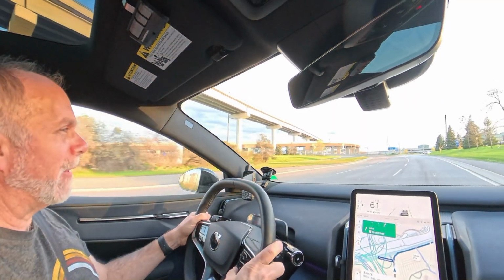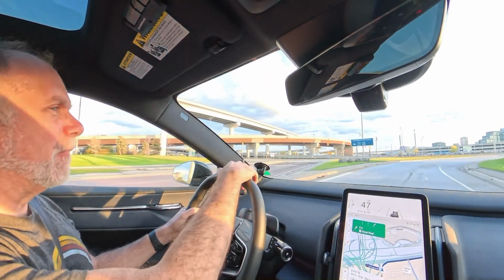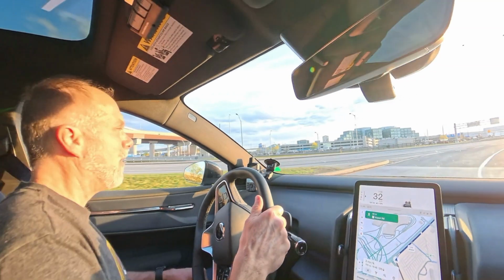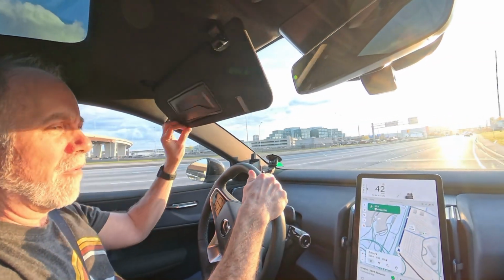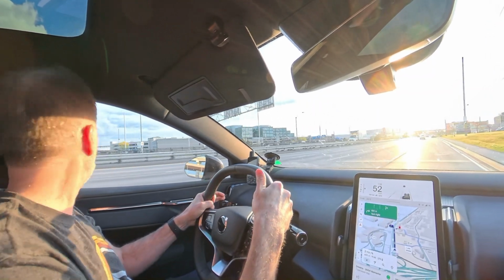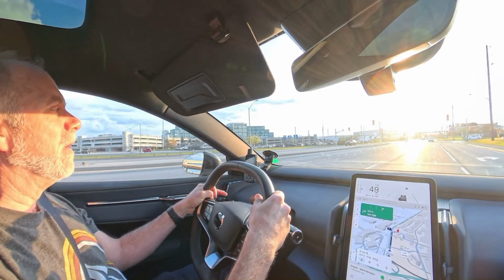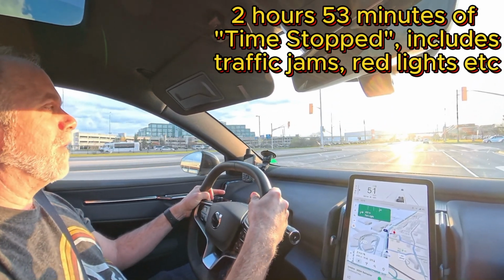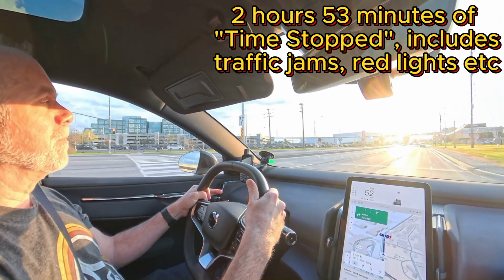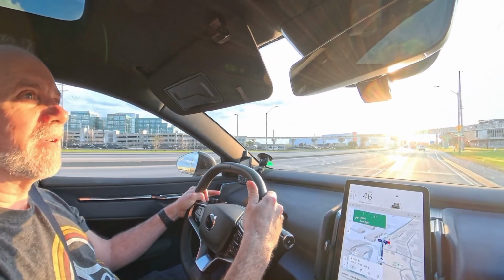On Airport Road, right at the airport, Pearson. It is 7:46, and 16 hours, 9 minutes ago, I was at home. So that's the time it took. That's 13 hours of driving and 2 hours and 53 minutes of charging. So total of 1,371 kilometers. And yeah, that's pretty much that.